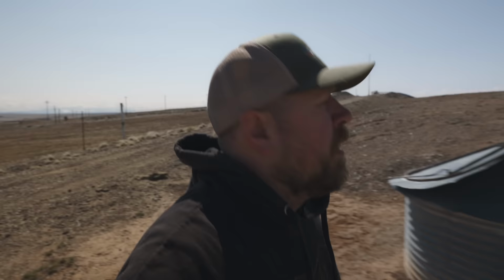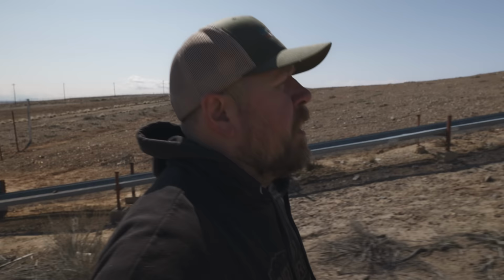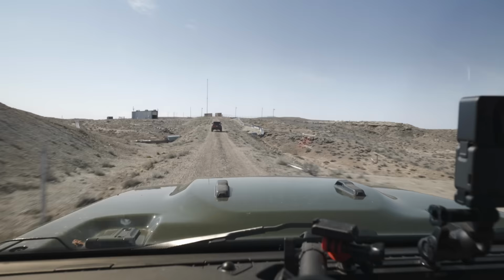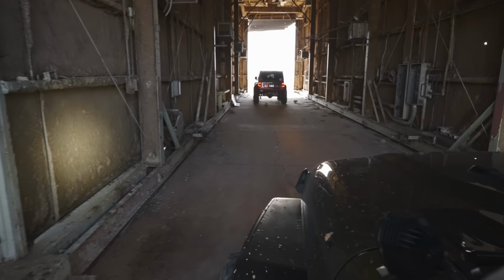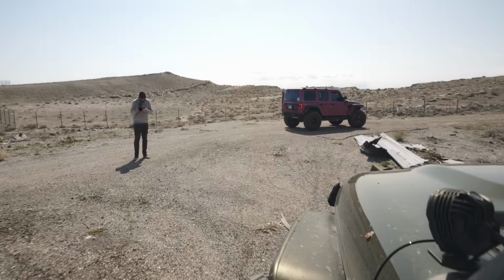So it looks like there's a storage building over there. We think where they stored the nuclear missiles. We're gonna see if we can drive through it and head further into the base. Wasn't even worth coming. Wasn't even worth it.